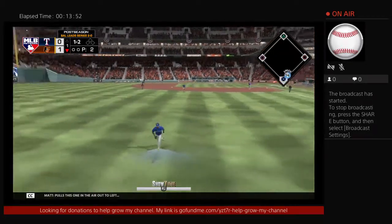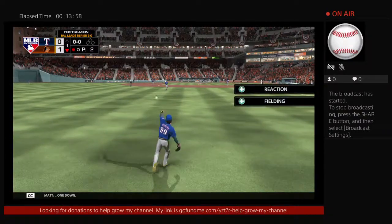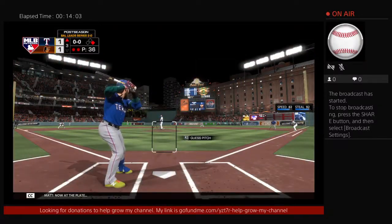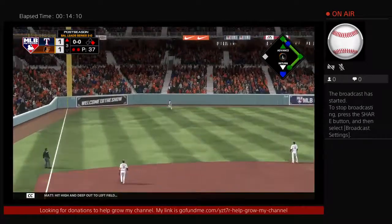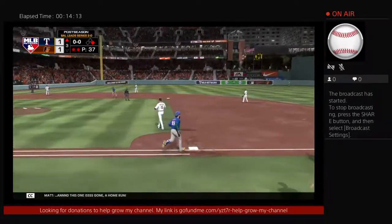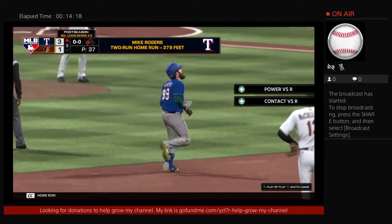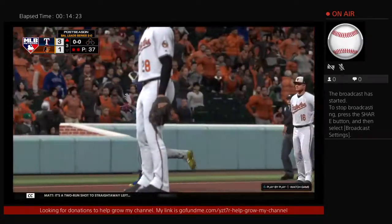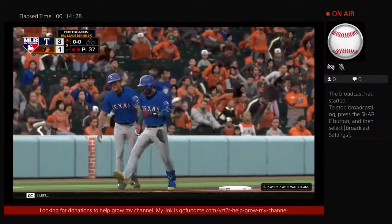Pulls this one in the air out to left. Rogers sprinting after it. One down. Now at the plate, Mike Rogers. Here's the first pitch to him. Hit high and deep out to left field. And this one is gone. A home run. It's a 2-run shot to straightaway left. His third home run of this series. And it gives the Rangers a 3-1 lead.